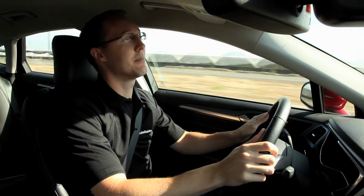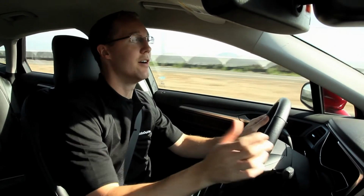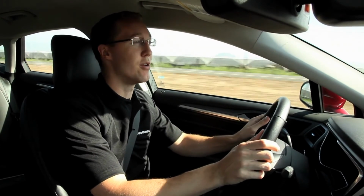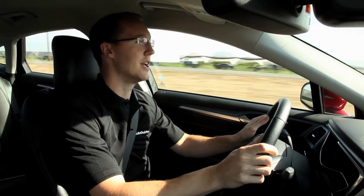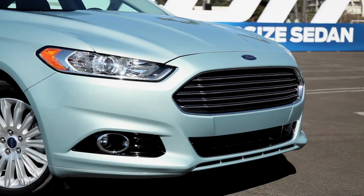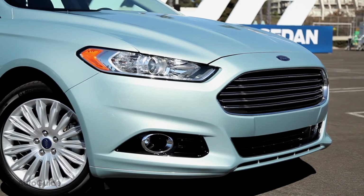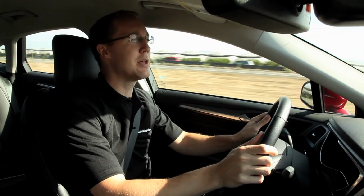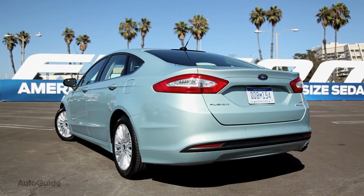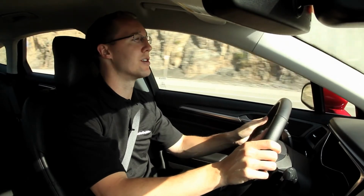Now, I have to talk about the new Fusion Hybrid with its 47 mile per gallon rating, which Ford says is 5 miles per gallon better than even the Toyota Camry Hybrid. Now, in real-world driving, what I've done is I got about 40 miles per gallon on the car, which compared to what I've gotten in the past on a Camry Hybrid, 39 miles per gallon, really makes those big differences not so significant.